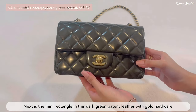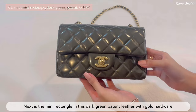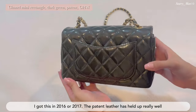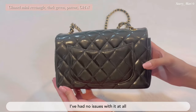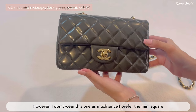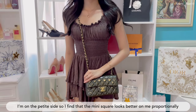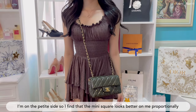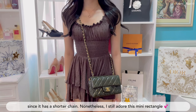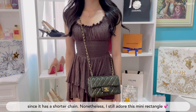Next is the mini rectangle in this dark green patent leather with gold hardware. I got this in 2016 or 2017. The patent leather has held up really well and I've had no issues with it at all. However, I don't wear this one as much since I prefer the mini square. I'm also on the petite side, so I find that the mini square looks better on me proportionally since it has a shorter chain. Nonetheless, I still adore this mini rectangle.